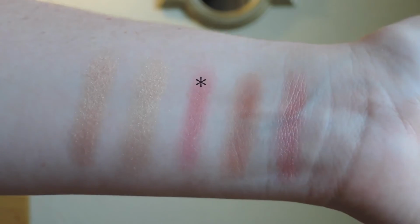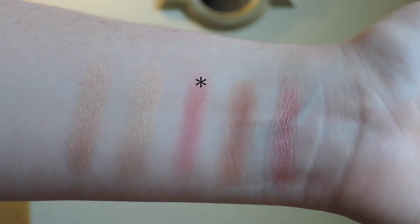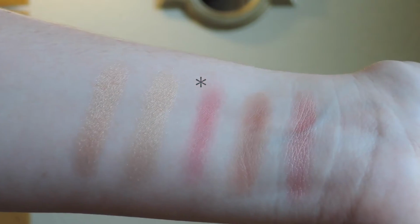Right here we have Pamplemousse, and it is an electric rosy peachy pink blush shade. This is their mineral blush, which I had never tried before, but I am a huge fan of. I'm wearing it on my cheeks right now along with another shade, but it is very, very, very pigmented. So all you need are a couple of taps in with your blush brush and then swirling around on your cheeks, and it's gonna work. It's gonna be enough. You don't want to overload this.